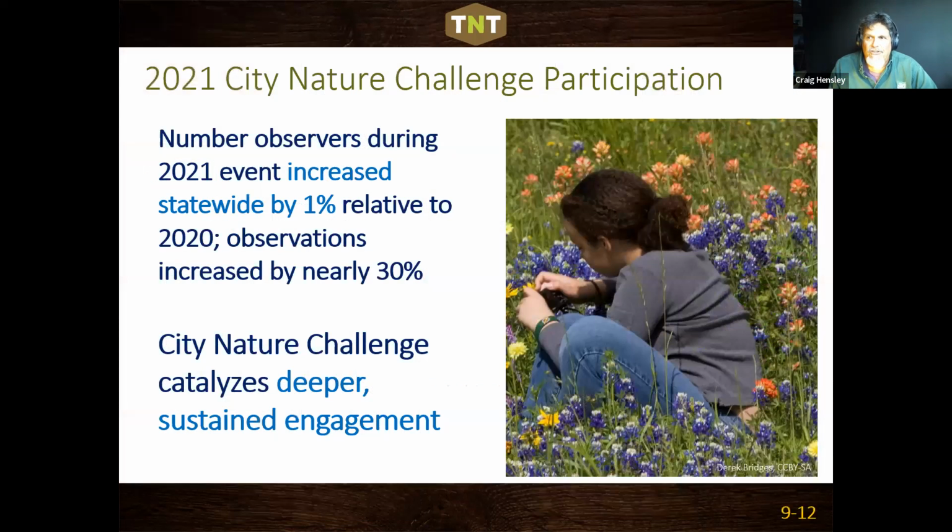Nature Challenge last year. So last year's numbers compared to 2020 numbers, there was a statewide increase of just 1% relative to 2020, but observations increased by nearly 30%. So this is clearly an event that can continue to grow, will continue to grow. And I challenge every one of you in this meeting tonight to get out and make at least 10 observations, quality observations of your own.